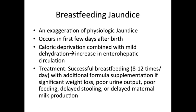Treatment involves successful breastfeeding, which involves 8 to 12 breastfeeds a day with good infant latch and adequate maternal milk production. Additional temporary formula supplementation should be considered if the infant has significant weight loss, poor urine output, poor feeding, delayed stooling, or delayed maternal milk production.